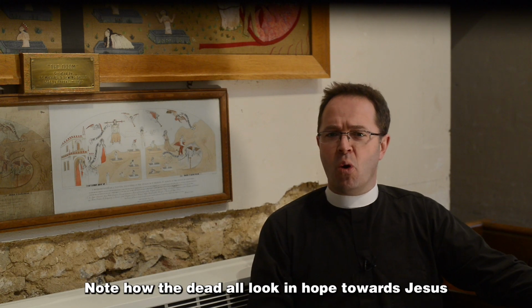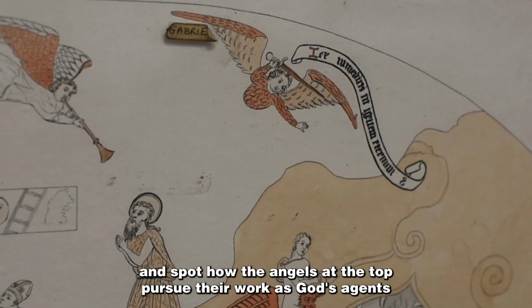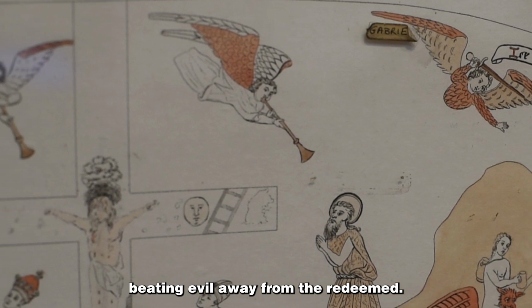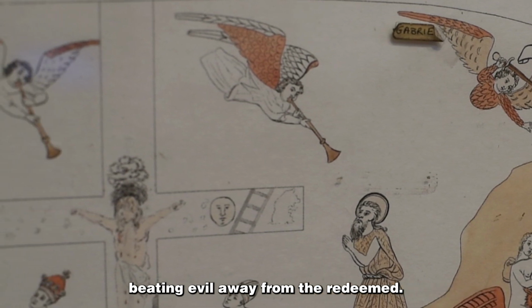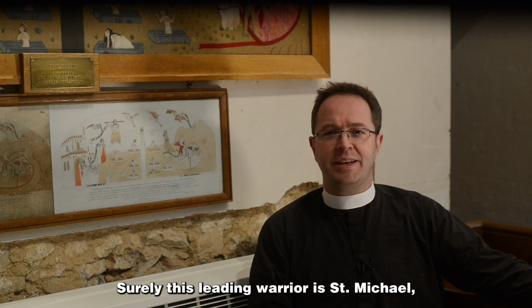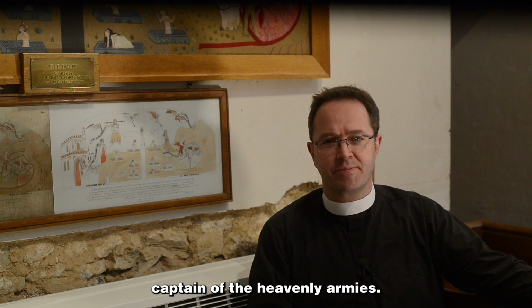Note how the dead all look in hope towards Jesus as they step from their tombs. And spot how the angels at the top pursue their work as God's agents, beating evil away from the redeemed. And look at the front of the angelic host. Surely this leading warrior is St Michael, captain of the heavenly armies.